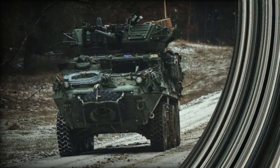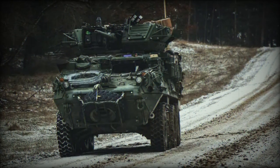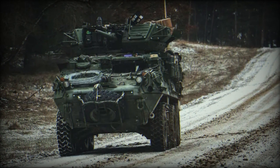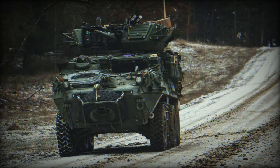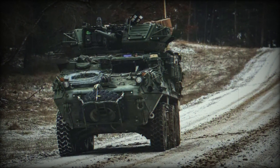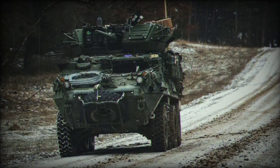To ensure a seamless implementation, 20 Stryker contractor representatives will be sent to Bulgaria for 24 months. Their primary responsibilities will include contractor logistics support, training, and component assembly support.